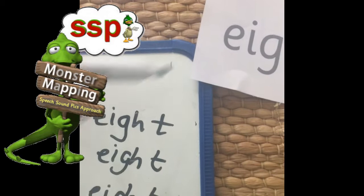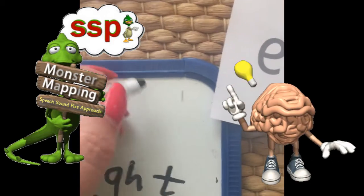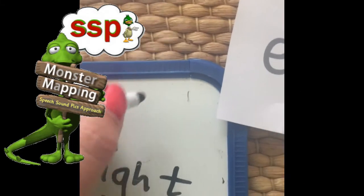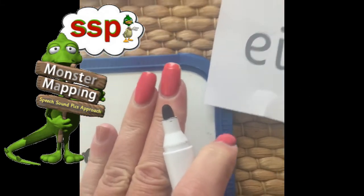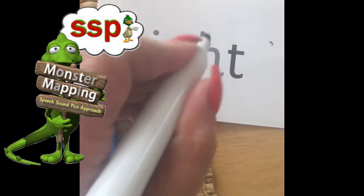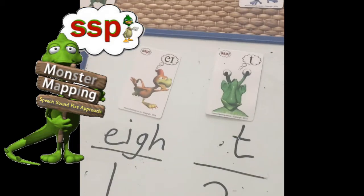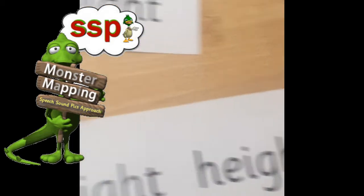So let's give the brain a way to remember the numbers, so that a week later, if you say write 8, he doesn't have to have anything there because his mind can recall it. What were the shapes? And that's what the brain does, because the brain's amazing. So we've got 8, 8, and then I do exactly the same with height.